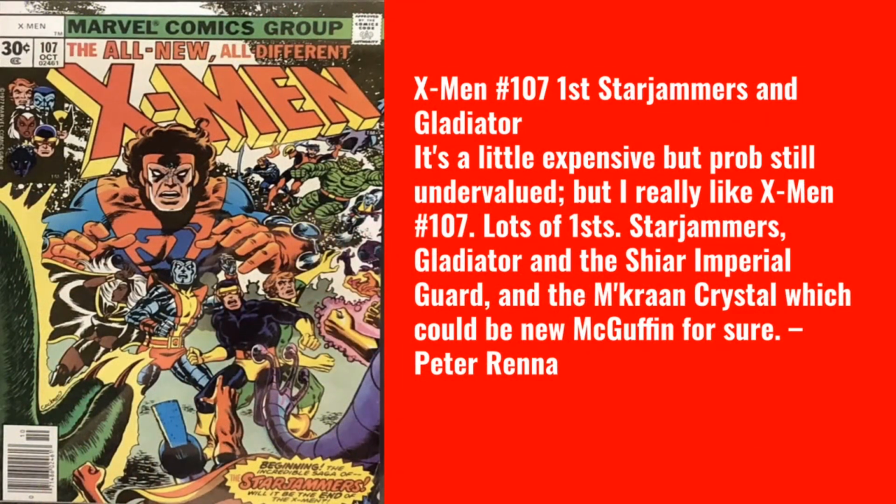Peter Redder picks a great one. He goes with X-Men number 107, the first Starjammers, and Gladiator. It's a little expensive, but probably still undervalued. I really like X-Men 107. Lots of firsts: Starjammers, Gladiator, the Shi'ar Imperial Guard, and the M'Kraan Crystal, which can be a new MacGuffin for sure. This can lead to so many different things.